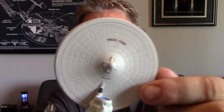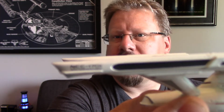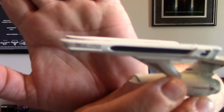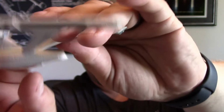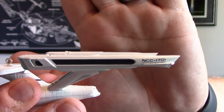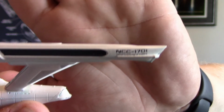The only thing I don't like, but they have to include all this, is right there. There's raised lettering on the edge of the saucer, which is probably hard to see on camera. It says 2009 CBS, and so on. All of the legal stuff that they have to put on it. Got the registries on the nacelles there. I don't know if it'll focus on that for you. But the registry is there. On this side, the registry is a little bit off. It kind of curves up halfway, so there is a little bit of an issue there.